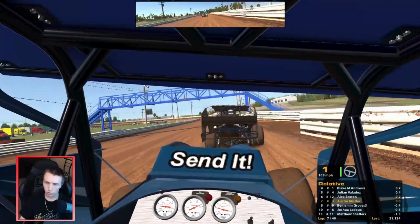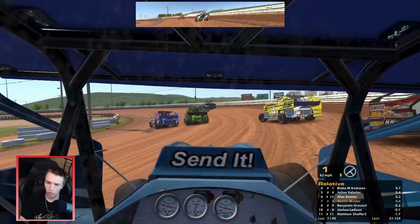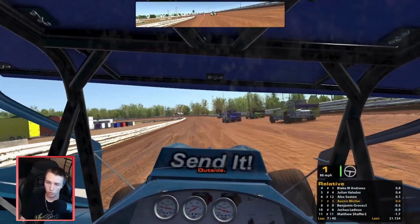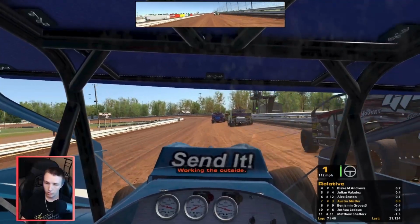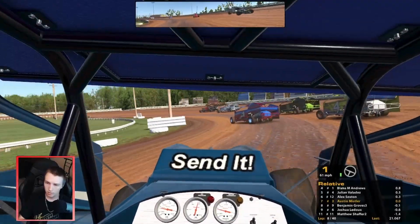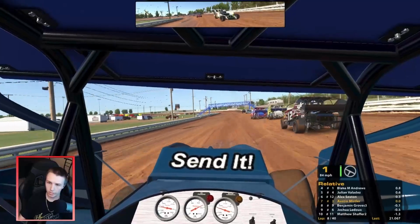My car doesn't drive too bad for having the left front damage, which is good. Oh, the 12 got into the back of the 4. They must have some history or something, or at least the 12 just overdrives the corners. I don't know. Something like that. 21.067. Clear. Either the 12 overdrives corners or he does not like the 4 car.